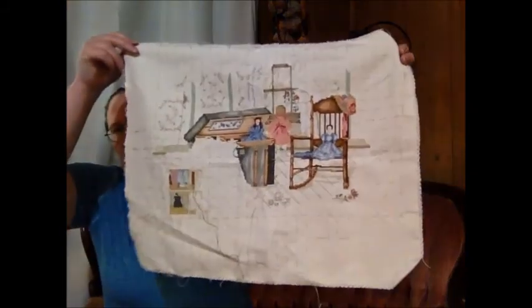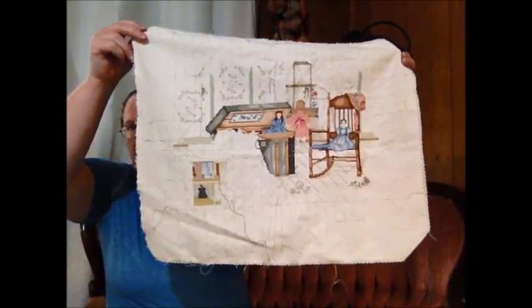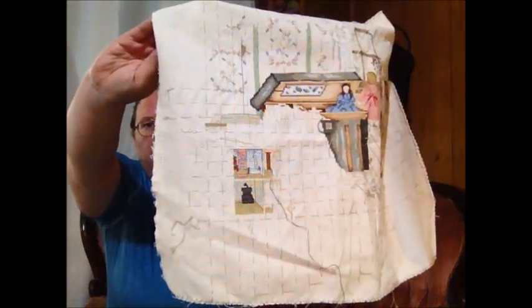I am still working happily on Little Girl's Fancy. Notice I did not say plodding or slogging this time. I've started the details of the dollhouse, and those are just a whole lot of fun.